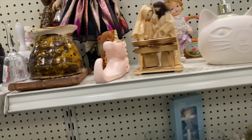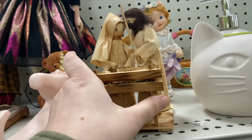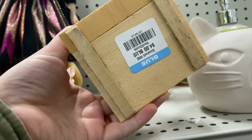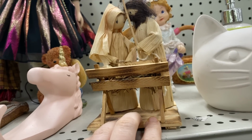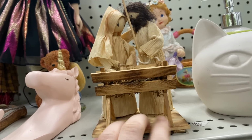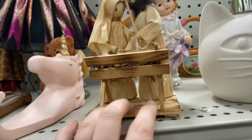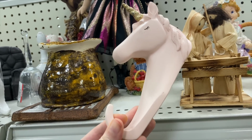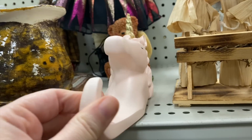That little cat there, I'm not sure if that's one of those things you put yarn in or not. And this is little husk people. Do you guys know about the story of the husk doll and how they made this craft? They come in various things, but I've never seen one as a nativity before. I thought that was pretty fantastic. I've always seen them as maybe farmers or farmer families, but that was pretty cool.